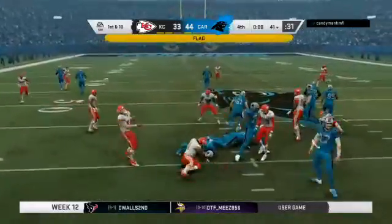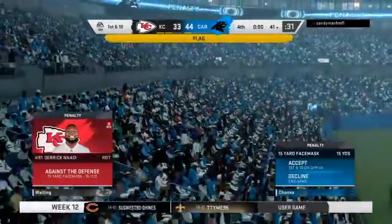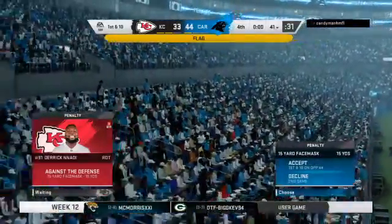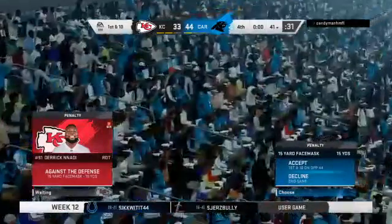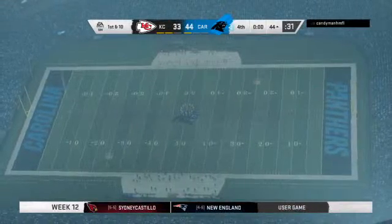Shotgun handoff now for Love. And he'll be brought down. Oh, that's a face mask. Certainly looked like it. Indeed, here come the flags. Of course, the game can't end with a defensive penalty, so they'll get one more crack. So now you get an untimed play, which should be the last one, unless it happens again and there's another defensive penalty.